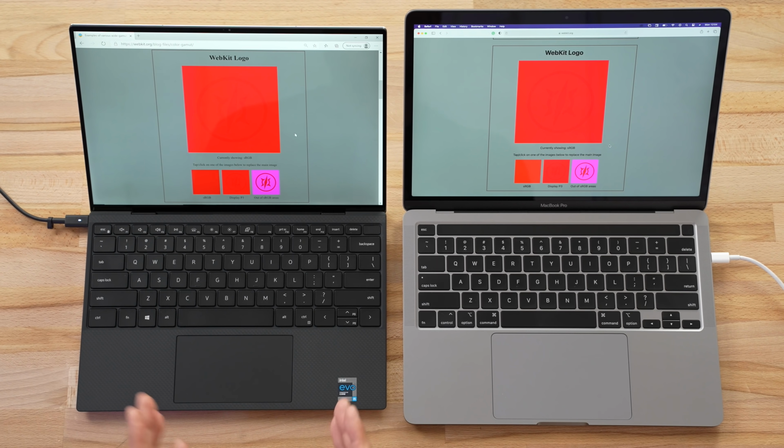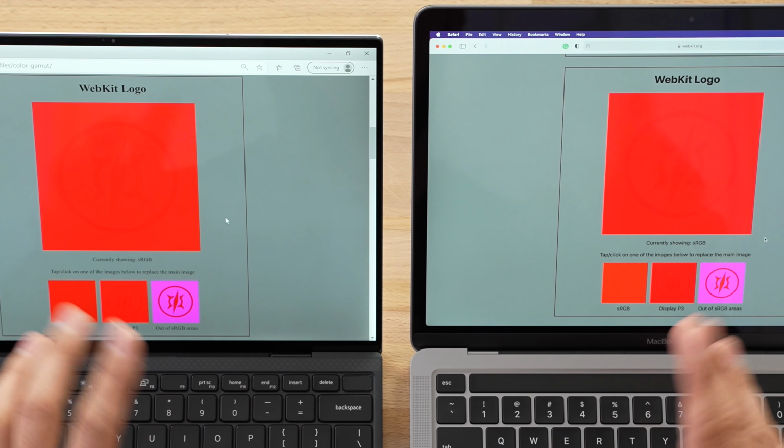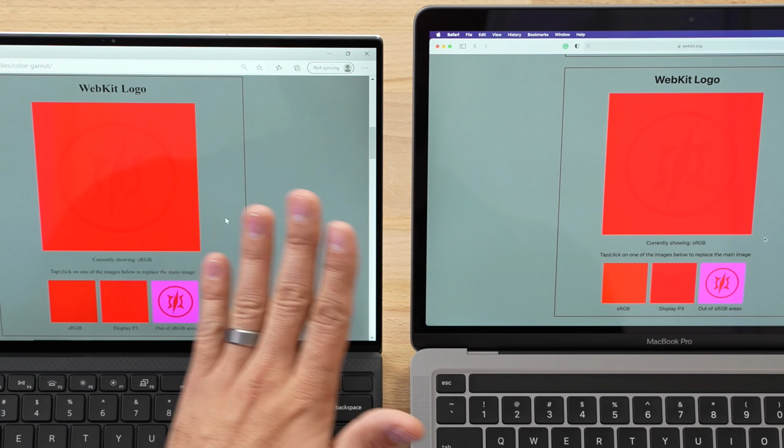The first way the MacBook Pro's display is better is color accuracy. Now I have to say this is very interesting. If you guys see right here on both of these, we're seeing that logo inside of the box. Now in the previous XPS you couldn't, because they would not display P3 wide colors. It'd just be one red color here. I just double checked, and yes, Dell did update this display.